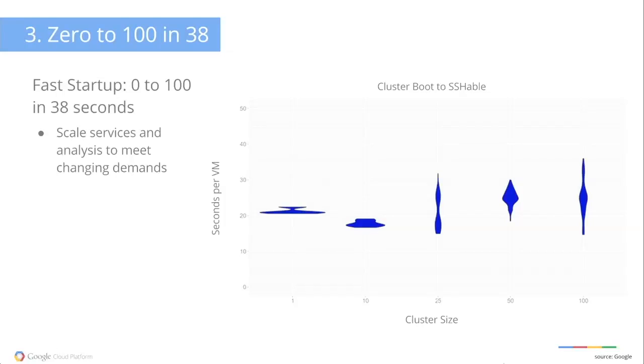So the first thing that you might notice is that spinning up a single VM is fast. Looks like the first ones are showing up. Typically, one will show up in 21 seconds. In all of our experiments, they showed up between 21, 22, and 23 seconds. So the VMs come very quickly, and that's from the time that we say go until you can SSH into the VM.